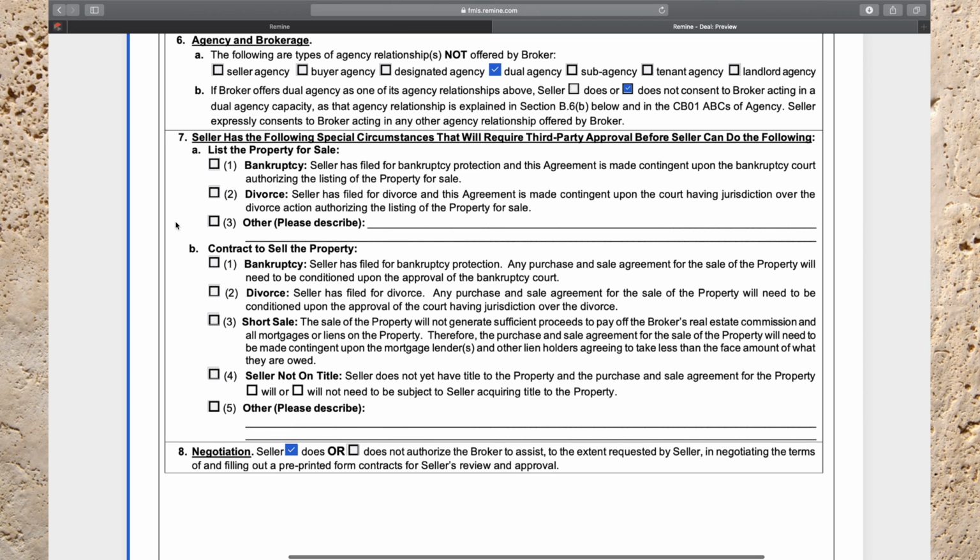But there's a process that they go through. So executor means the party who passed had a will. Administrator means that they did not, and it's a court-appointed individual. But it has to go through probate, even if there's a will. Did you know that? So here in Georgia, it would still have to go through the probate process.